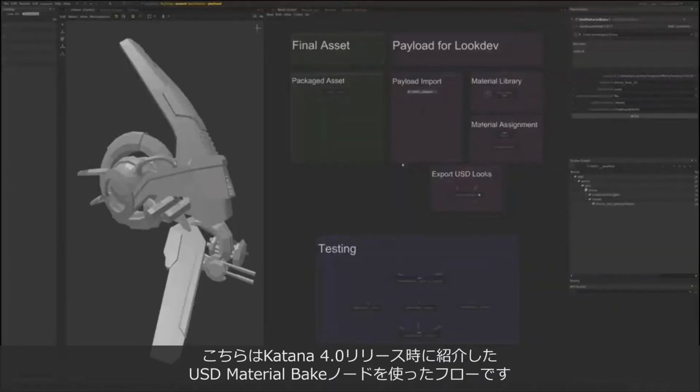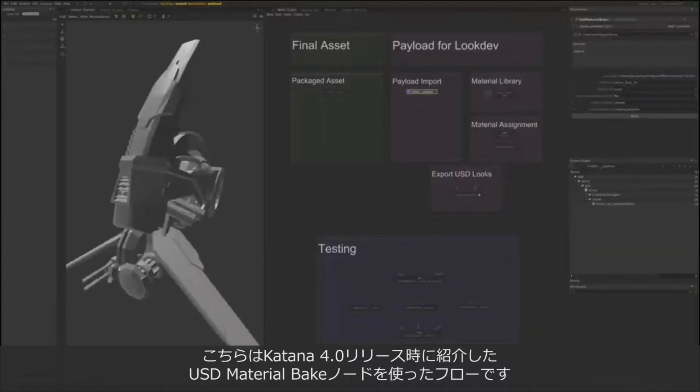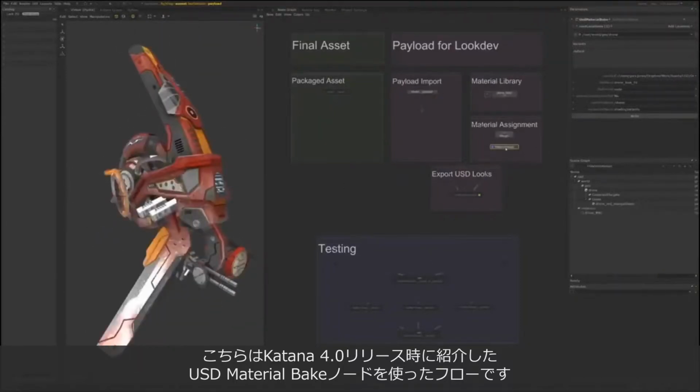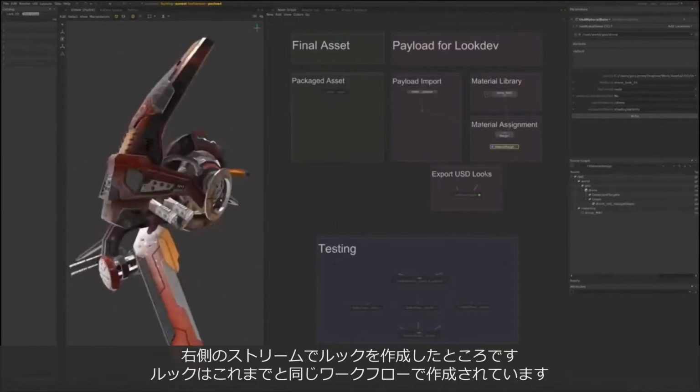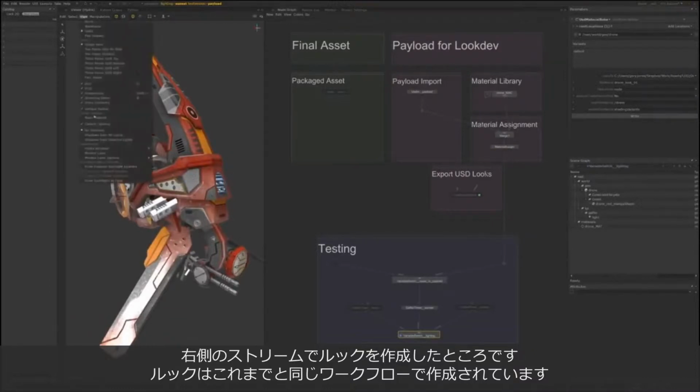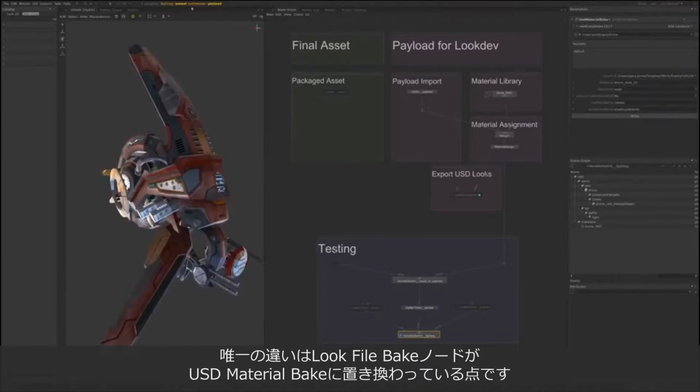Here's the example we showed for the Katana 4.0 launch, with that new USD material bake node having replaced the traditional look file bake mechanism. Here the look of the asset is developed on the right hand side, all done in the same way as in previous versions of Katana, the same nodes, the same workflow. The only thing that's different is the replacement of the look file bake node.